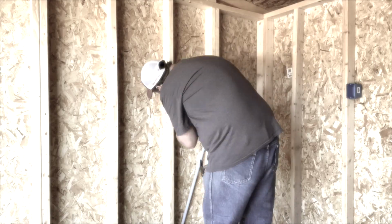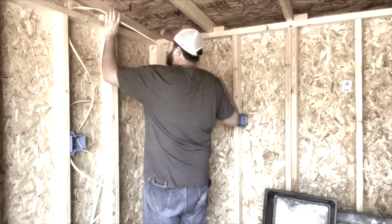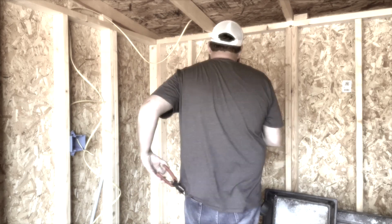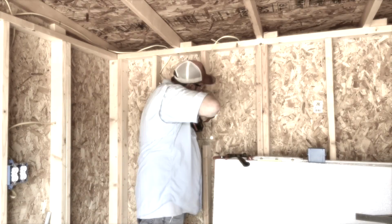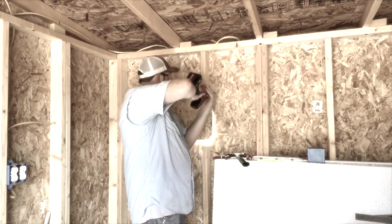Okay, so we got the bunny barn. First thing I did was buy the electric wire and start running electricity in the walls, because obviously we needed outlets and we needed light. And air conditioning. Yeah, we need power for the air conditioning. The air conditioning by itself is the reason for the bunny barn. But you can't have air conditioning without power.